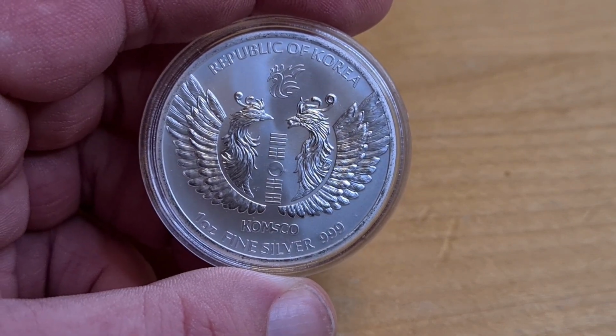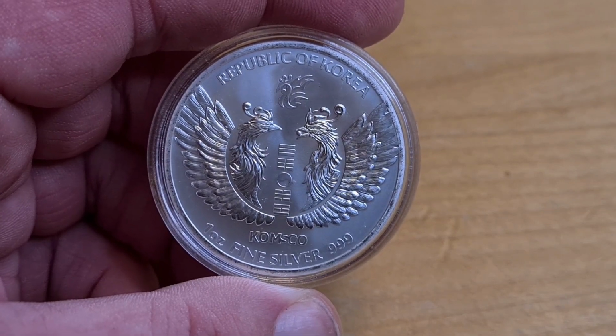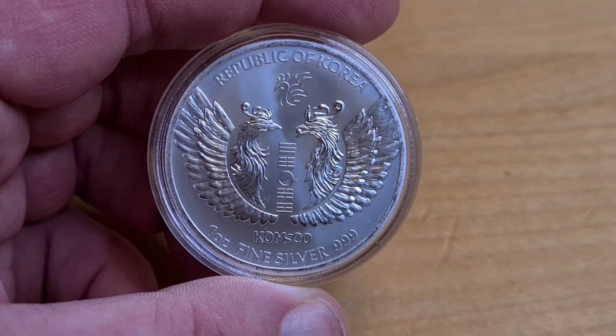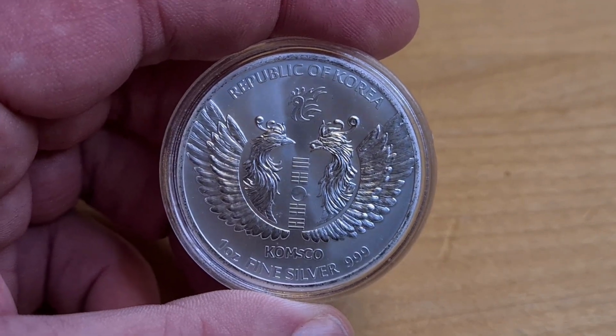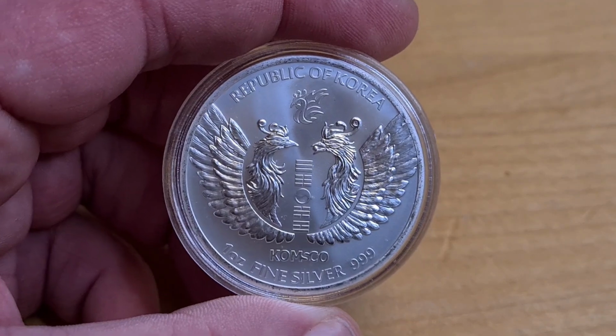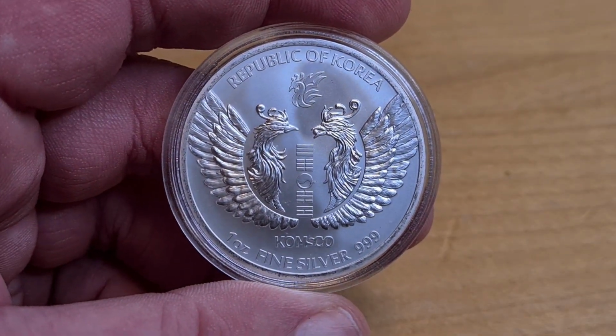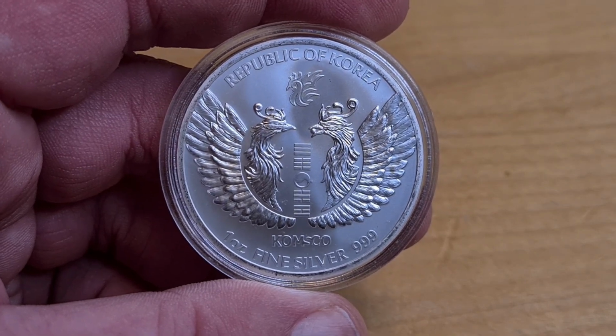Alright, so we're going to start off with the Komsco 2023 1 ounce metal. That's right, it's not a coin. As I said in the opening titles, I said coins. Well, I should have really said metal and coin, but there you go. So this is a Komsco Mint coin, and it is the 2023 Phoenix.